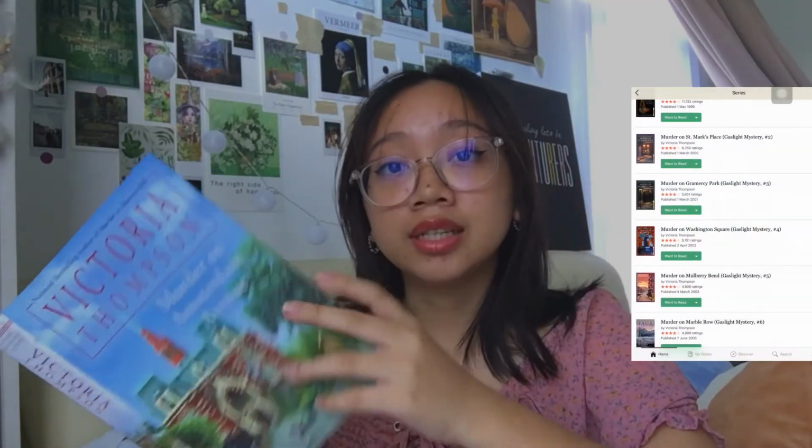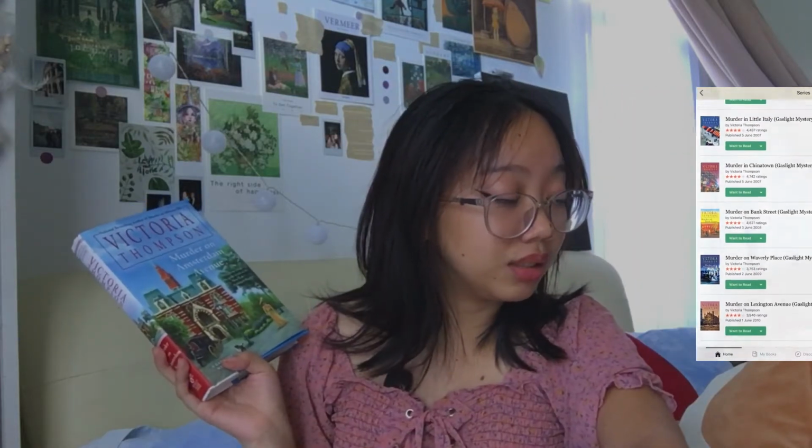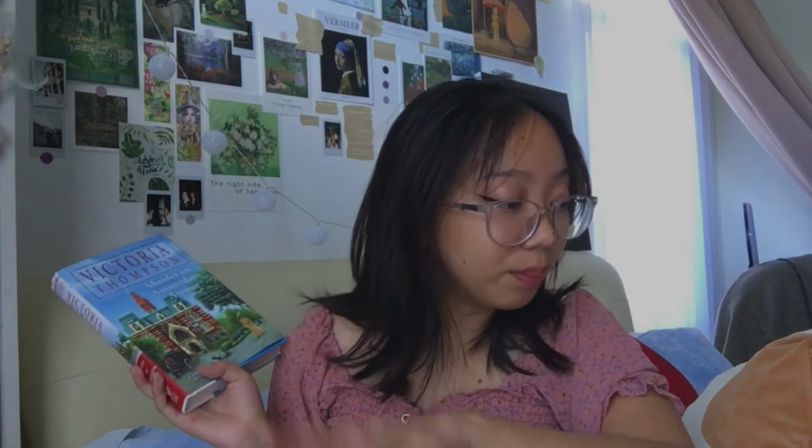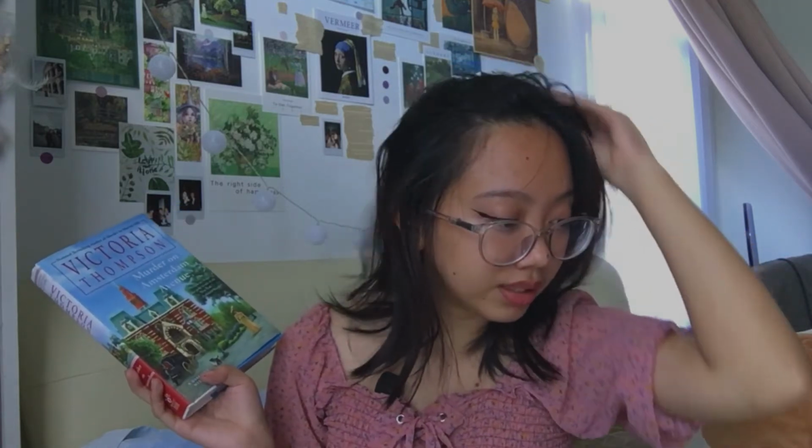Murder on Amsterdam Avenue is actually part of a Gaslight mystery series and this is the 17th book. I didn't know that, but I'm pretty sure that's fine. There's a question here in Goodreads. Can this series be read independently or do I need to start with #1? And the person said below that I personally would start with the first book. There are a few references in the past cases as you go along through the series.